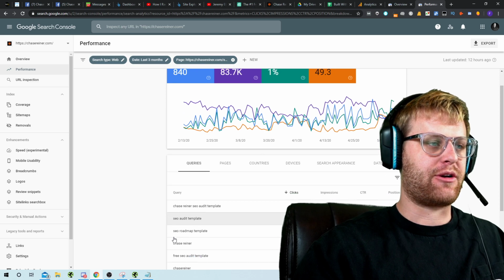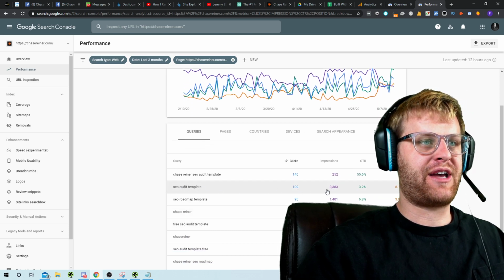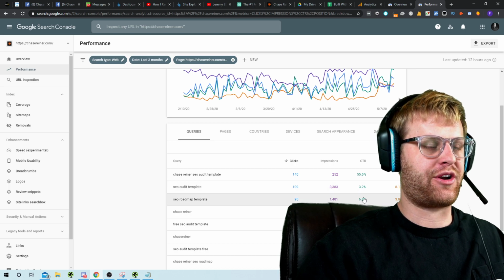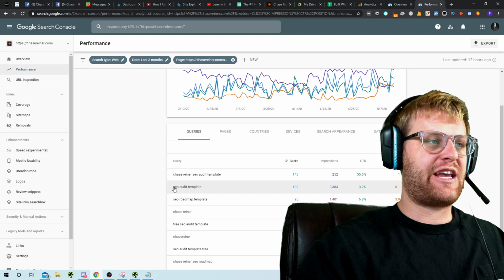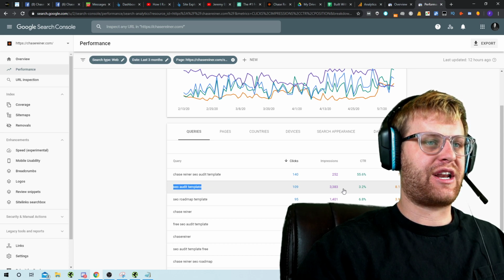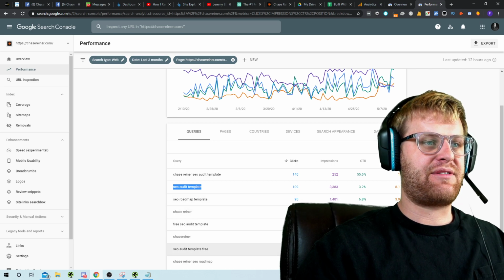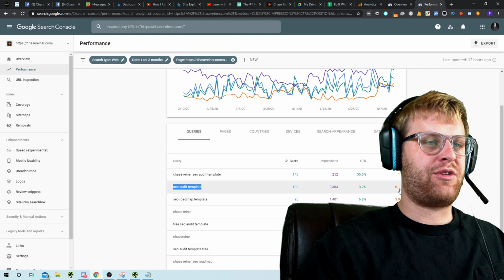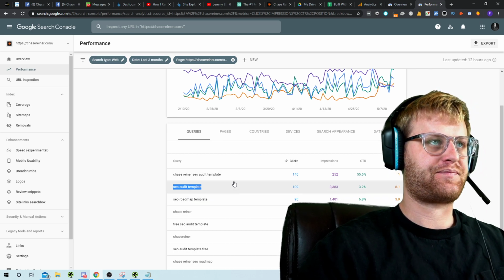And you also want to find things with keyword difficulty equal to your page value. So what that means is, look, SEO audit template, 109 clicks, 3,000 impressions, click-through rate 3%, average position 8.1. Let's say we want to rank number 1 for that because we're getting a ton of impressions, more so than the SEO roadmap template and anything else in here. With just a few optimizations targeting SEO audit template, we could probably get it to rank higher and get more clicks in.